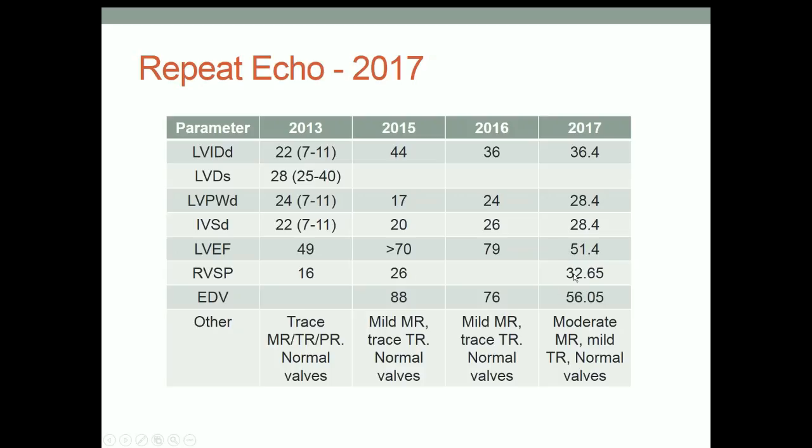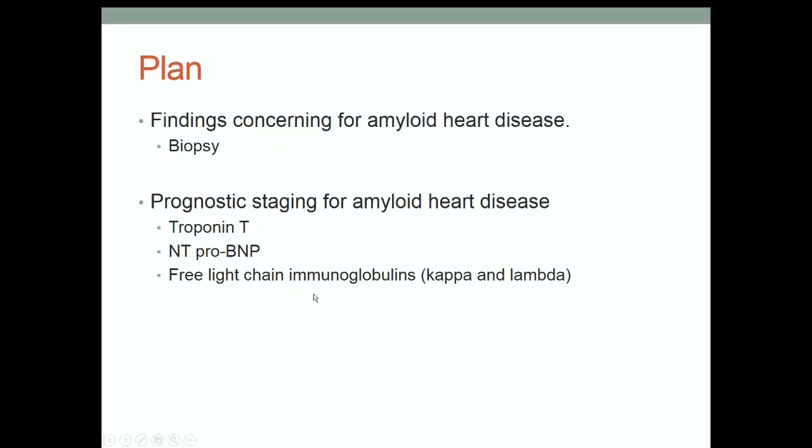The RV systolic pressure has gone up. Not pathological, but you can see it's going up stepwise. In diastolic volume, it's not going to be very great because it can't fill. And so that makes sense. Everything makes sense. I'm still calling it mild to moderate mitral regurgitation.